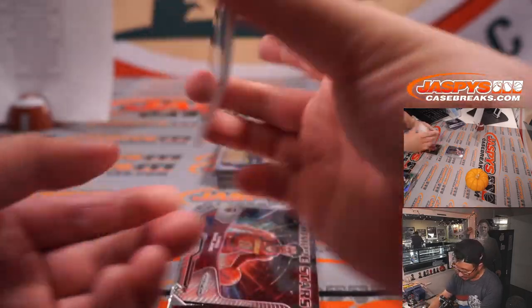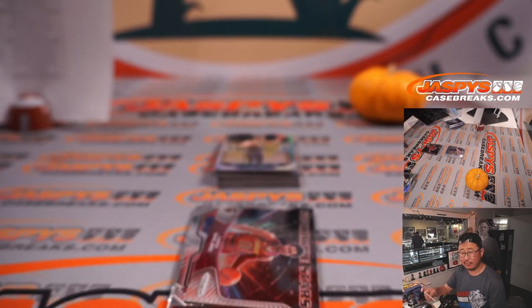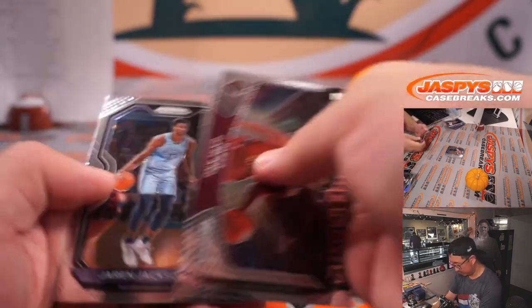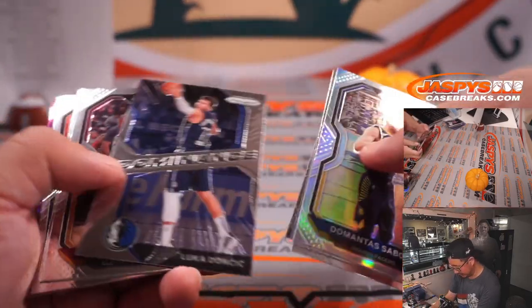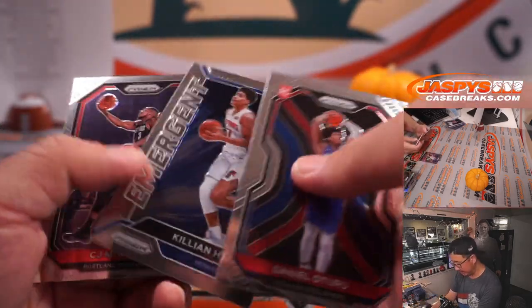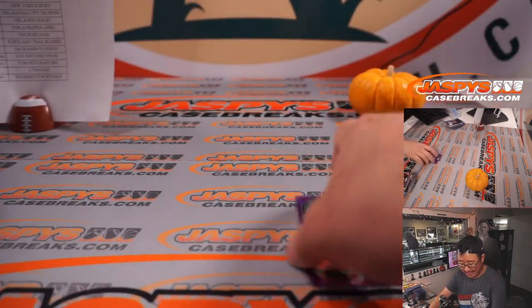Got a Zach Collins for Portland. Sensational Relic for Nick. And the last little stack, Silver Sabonis. We got a Purple Wave, Brook Lopez, Terence Davis, Killian Hayes, and CJ McCollum at the very end.